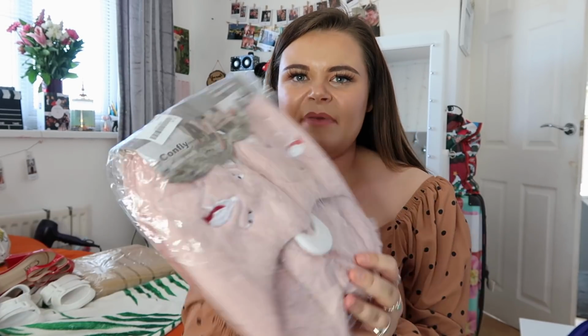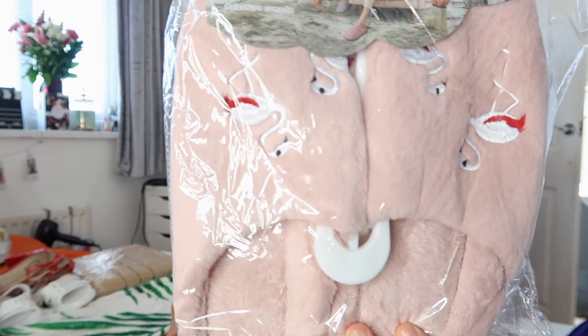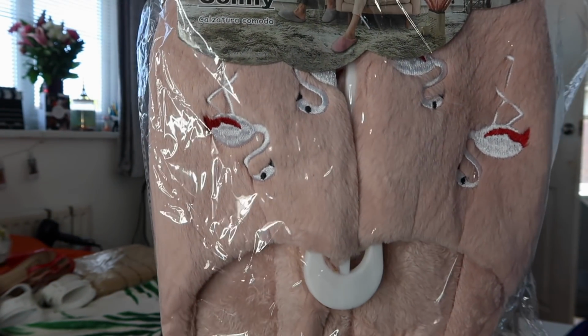Okay, the next things I got are a few accessory bits. I picked up a pair of slippers. They're just pink and they've got flamingos on. I just thought they were so cute. Look at that. Love that for me. But yeah, I needed some new slippers. Seen these ones and thought I'll get them.